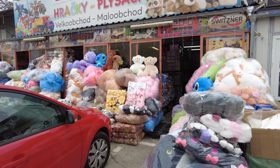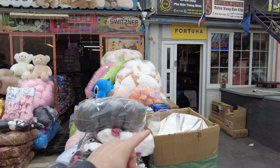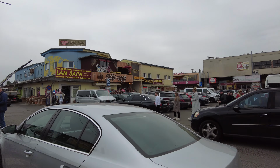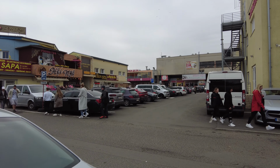I think this area is really popular for people to come and go and shop for cheap stuff. There's a whole row behind us of just stores with a lot of things out front, like stuffed animals and clothes and random things. Yeah, so here you can see they're selling these stuffed animals and stuff in these huge bags. And then this store here is selling like kitchen items and kitchenware. And then if you turn around, there's a big parking lot. And then over here, we can go to some restaurants. So let's go try and find some food.